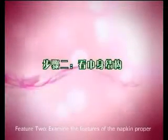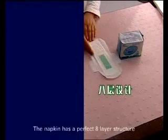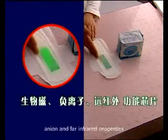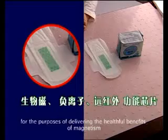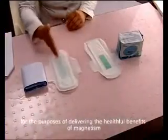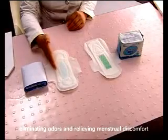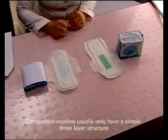Feature 2. Examine the features of the napkin proper. The napkin has a perfect 8-layer structure, including a strip with magnetic, anion, and far-infrared properties for the purposes of delivering the healthful benefits of magnetism, eliminating odors, and relieving menstrual discomfort. Competing napkins usually only have a simple 3-layer structure.